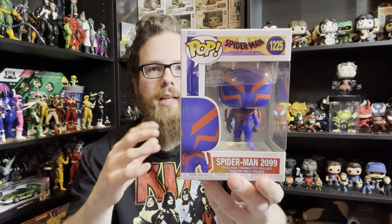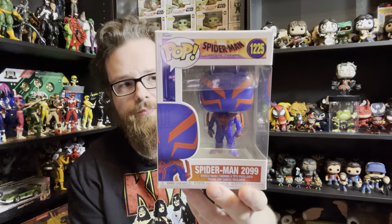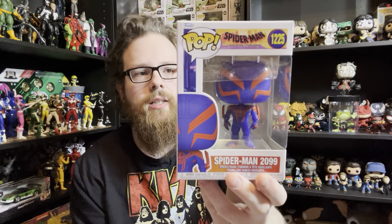I know it's technically different, it's a different person. It's not Peter Parker, it's Miguel O'Hara, but this suit is just so cool, so I had to have that one. Then we're going to stay in the realm of Marvel.